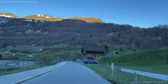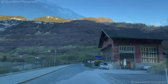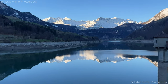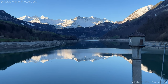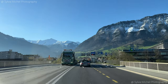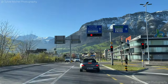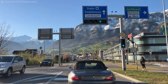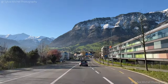We do a little pee break for Rasta, and during his business, I'll show you something. This is what I wanted to show you while Rasta is doing his business. This is Lake Lungern, and Lake Lungern is still very low. They will fill it up until June. Now on the right you can see the Stanzerhorn. There is still so much snow on it. The lower areas, spring, and on the mountain, winter. Contrast.